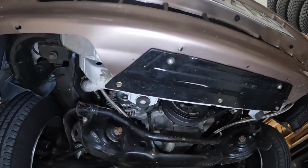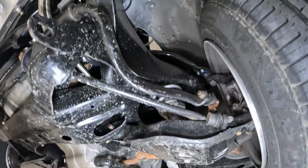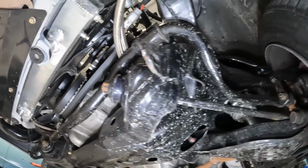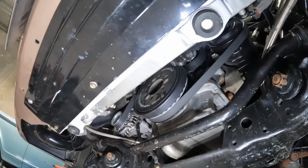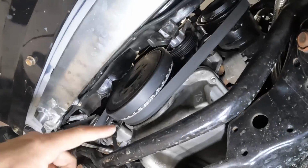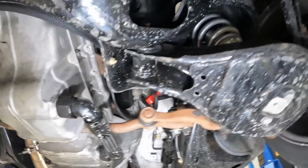So here's what 5,000 K of driving does to the car. Absolutely filthy underneath here. You paint everything up nice and you drive through a puddle and it goes to crap. I've been driving to the tip, driving everywhere in it, but this is what happens. I've got an oil leak, so that must be the front main or maybe the sump. To be honest, it's just a bit of a weep. I'm not too worried about that. Everything else seems pretty good.